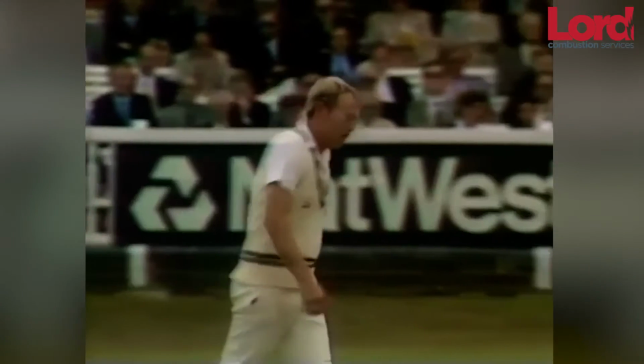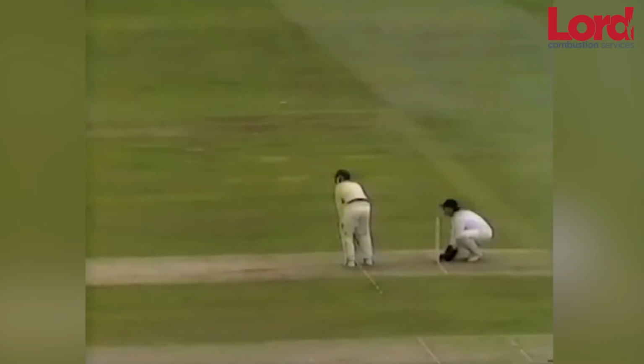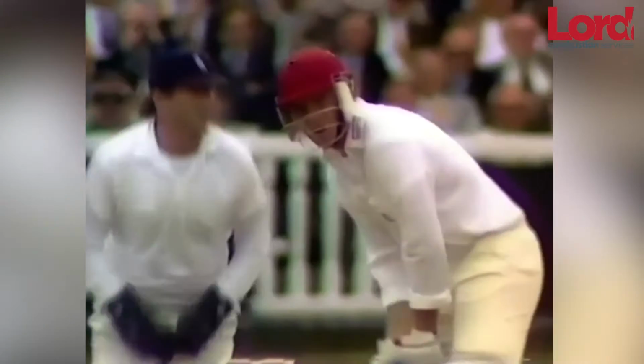If Neil Smith had picked that up, I think there might have been a run out. Yes, I think probably the fielders got a little bit in each other's way. There's hesitation, and Smith certainly missed it, and probably even then a direct hit would have been out.